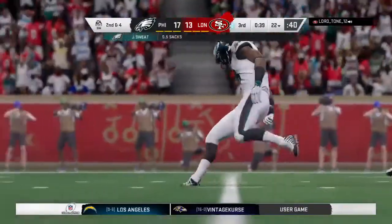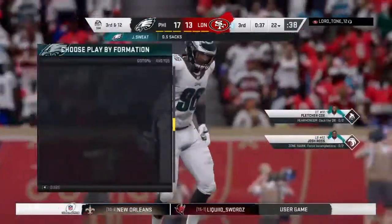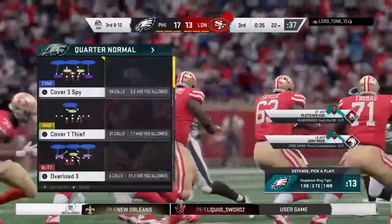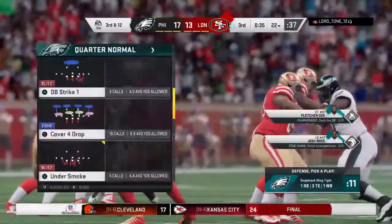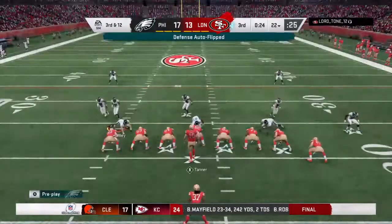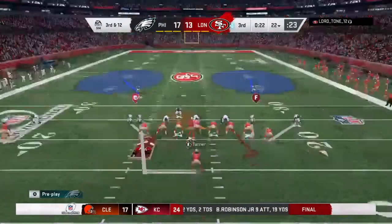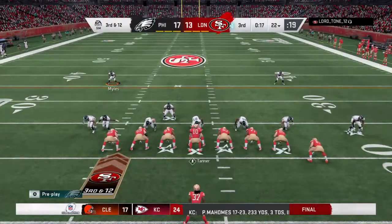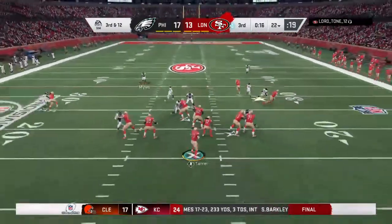2nd and 4. Eagle pressure, too much this time. Down he goes. And we say it all the time, have to be able to get rid of the ball sooner than that. You have to help your offensive line out. They're going to protect you as best they can. And if you're getting 3 to 5 seconds to throw the ball, they're doing a really nice job.